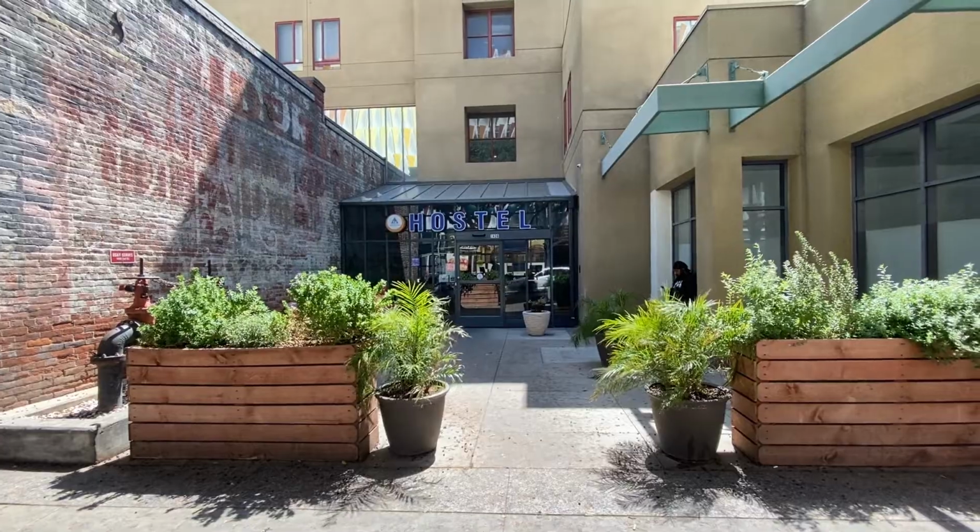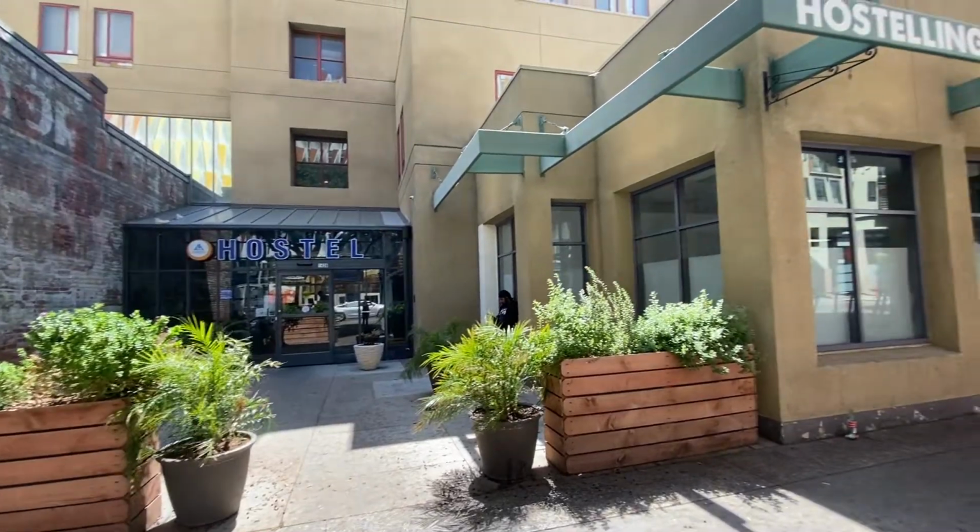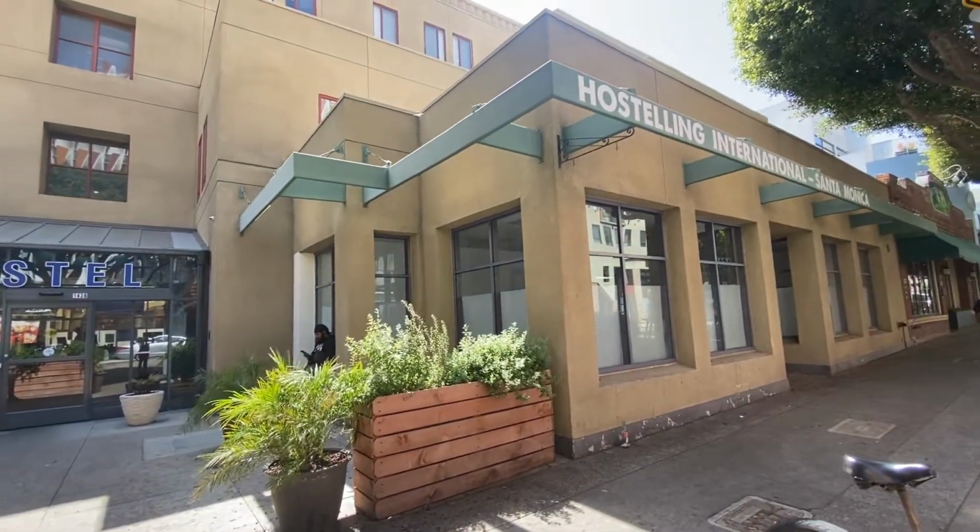So today I'm staying at the High Hostel in downtown Santa Monica. It's called HI, which means Hostel International. It's actually a hostel chain, so they have multiple locations. One thing that I didn't know is that they have a membership. If you're not a member, you have to pay $4 additional each night that you stay here, and a yearly membership only costs $18. So it might be worth it to become a member if you're staying at these hostels multiple nights.